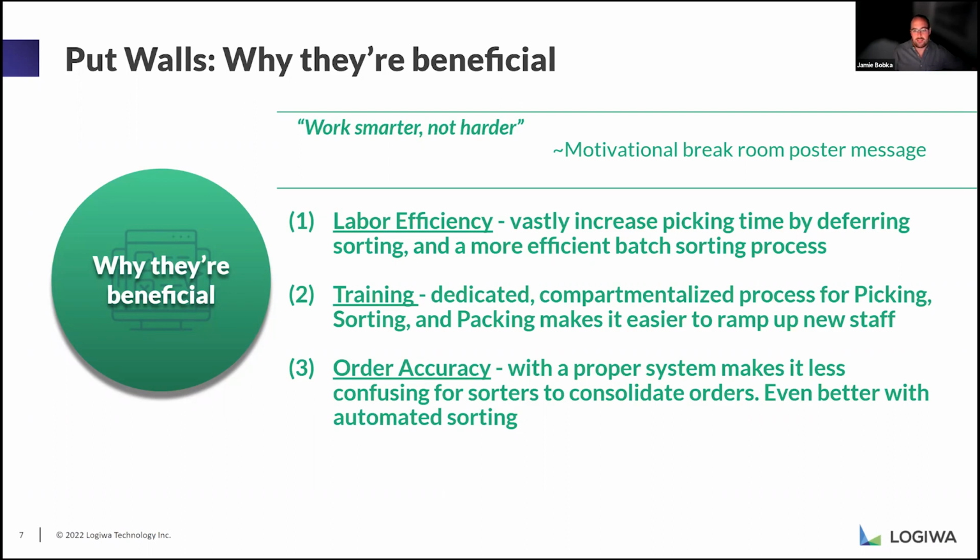So provided that you have a system that can detect that, it makes it a little easier as you're going through the sorts that your cells are filling up in your put wall, and then those can immediately be packed there at that moment, and you're not doing it on the run.